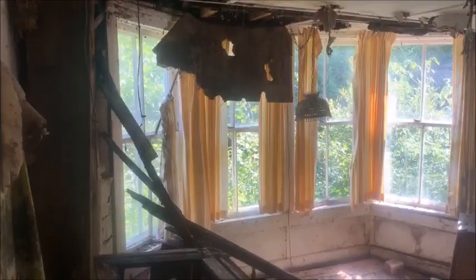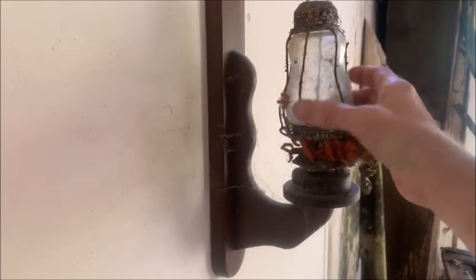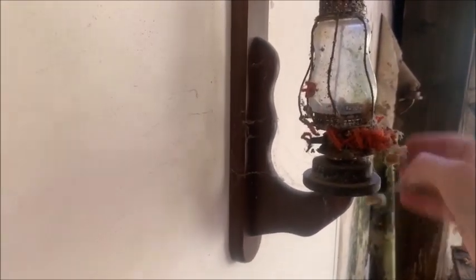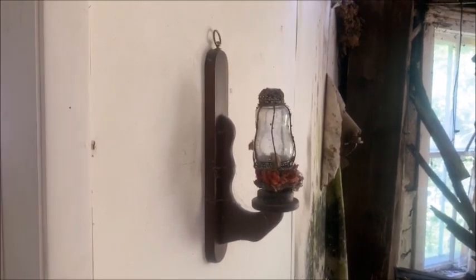Lantern. Maybe that's what caught fire. Maybe this caused all this. You never know. That might not be a joke. Oh, look at the posts on the headboard. Oh, you know what? I think this goes right here. And that is gonna make a nice picture. Yeah. Awesome.